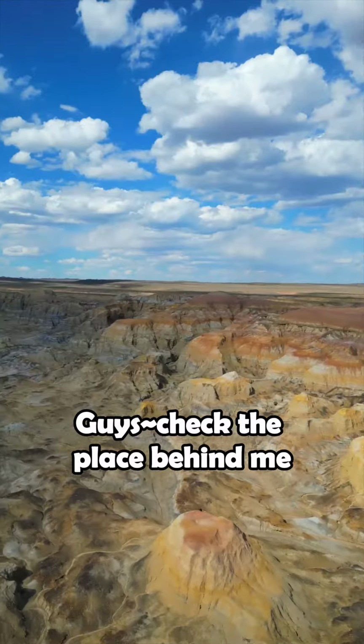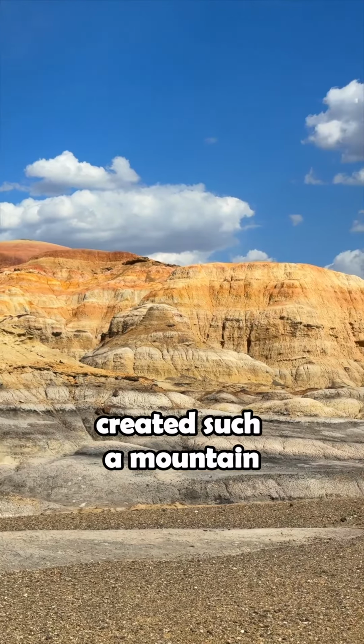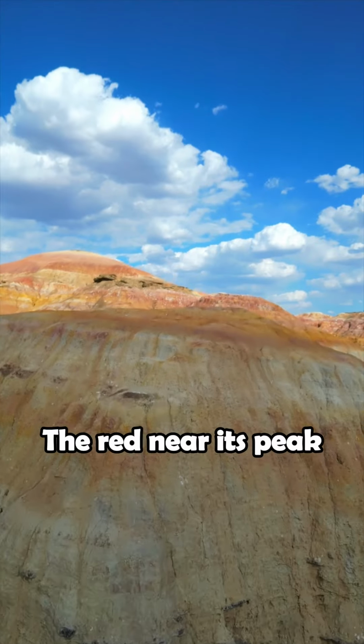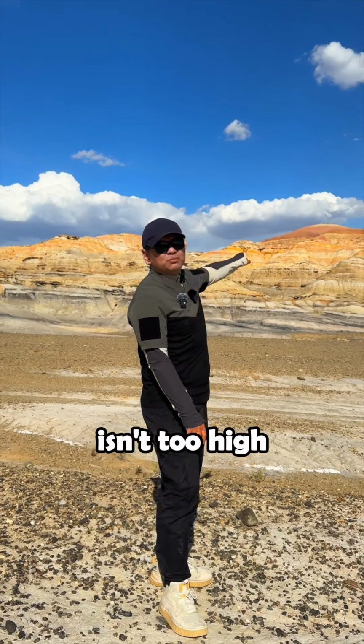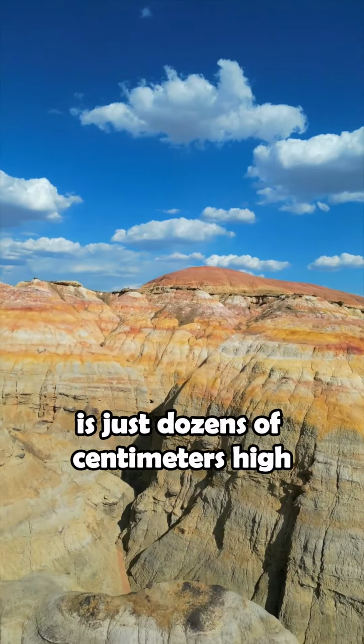Guys, check the place behind me. It's called the Colorful Devil City. Various kinds of settlement created such a mountain. There are 6 to 7 colors. The red near its peak shows its high content of iron. Look, the mountain isn't high, and each layer is just dozens of centimeters high.